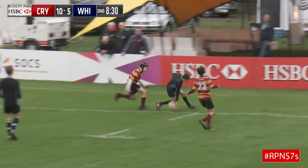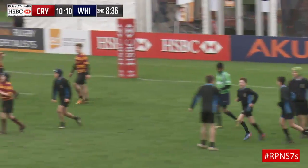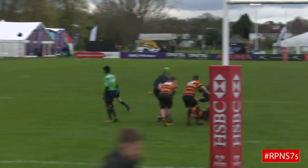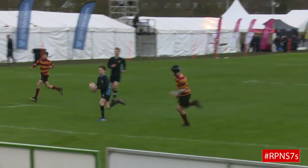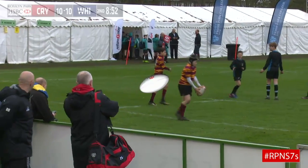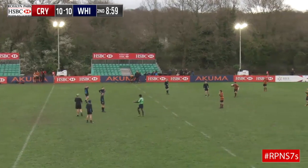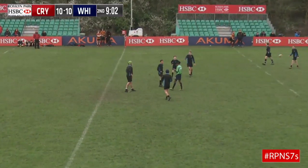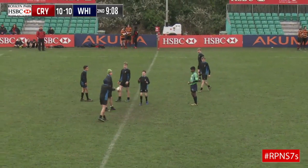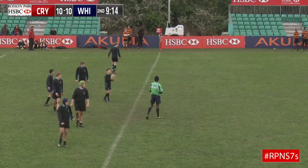Here come Whitchurch. It's going to be their second score. Well worked. Ties things up on the scoreboard. That opening score didn't take an awful lot in terms of constructing the score. It was some great individual brilliance to break from the start of the game. It has been largely the Crypt through that first half, certainly very physical and strong defensively, but you almost sense that they might be ahead on the scoreboard, but it is all square now.